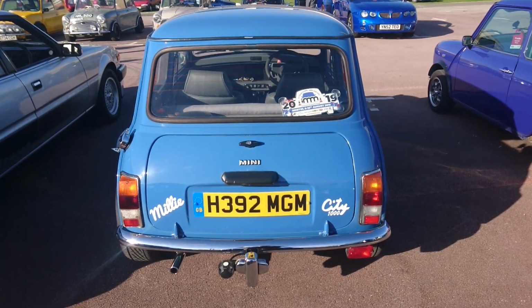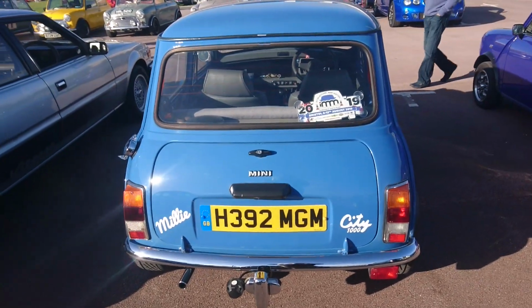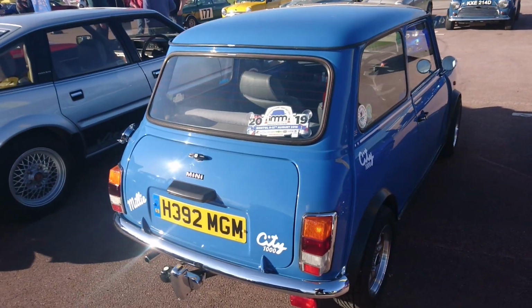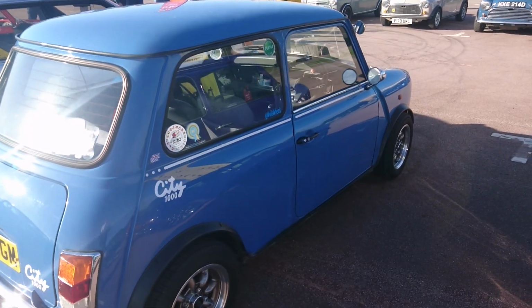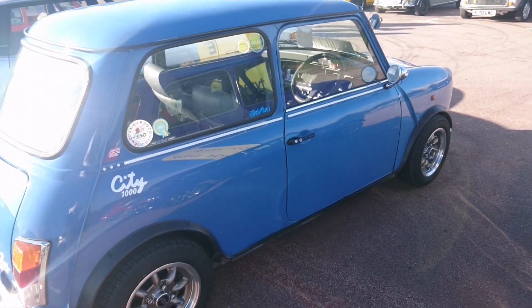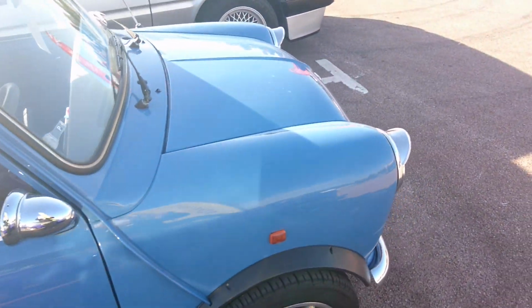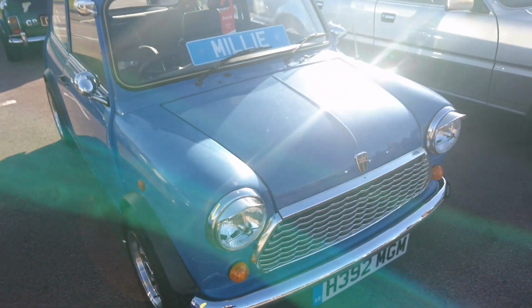Good morning. Today is the 6th of September and we're here at the BMC and Leyland show, incorporating the National Mini and Metro show at the British Motor Museum in Gaydon in Warwickshire. It's quite early yet, so not everybody's arrived, but this is a 1991 Mini City 1000. It's owned by Jake from the Wull's Wheels YouTube channel.